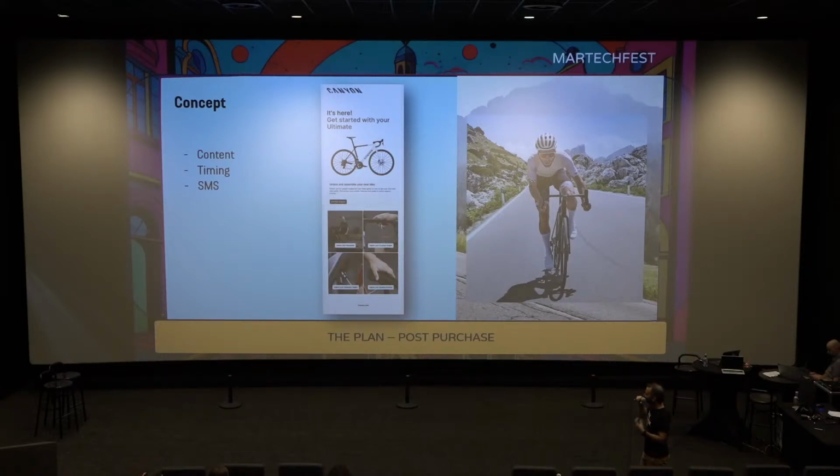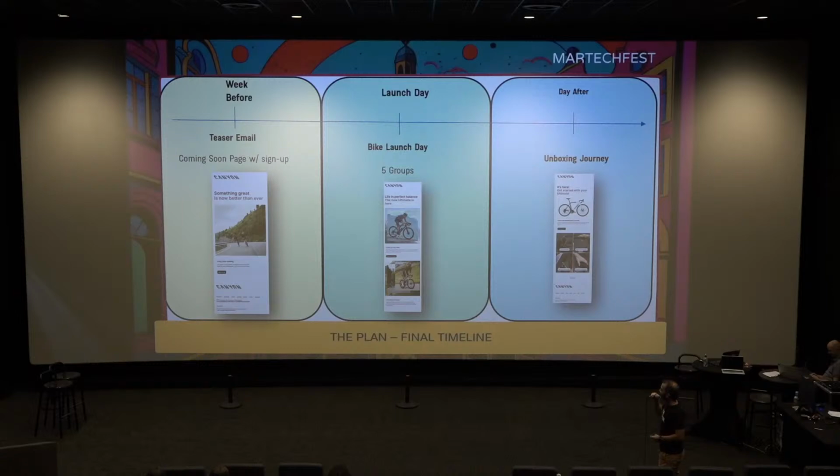And also we integrate with SMS. So this email was meant to be focused on content, unboxing video, and tips on how to set up your bike. So that was the final plan that we defined for the campaign.